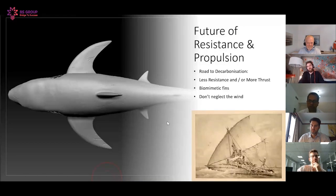At last, another topic we can discuss as well is the future of navigation, the future of resistance and propulsion. How do we decarbonize? We decarbonize not only by switching fuels, I believe. We also need to reduce the energy that the vessel needs to sail. So we really need less fuel, or we take some energy from another source, right?